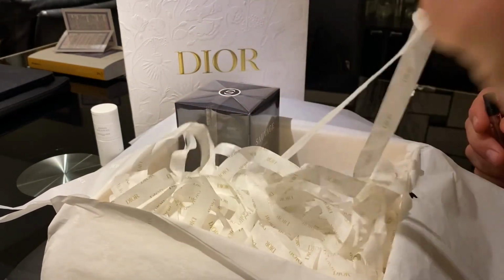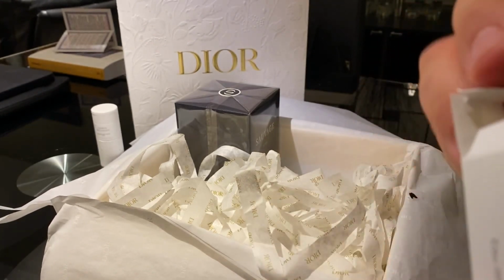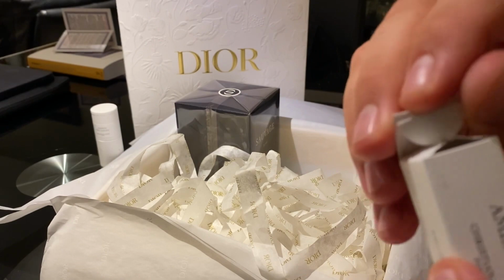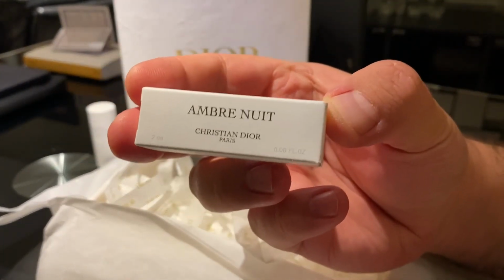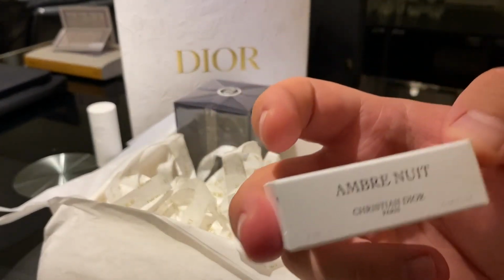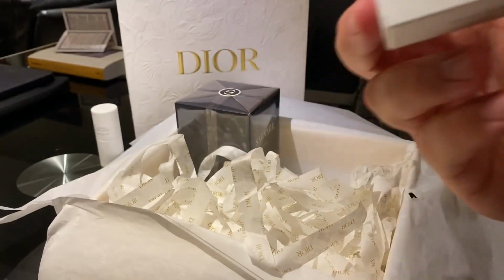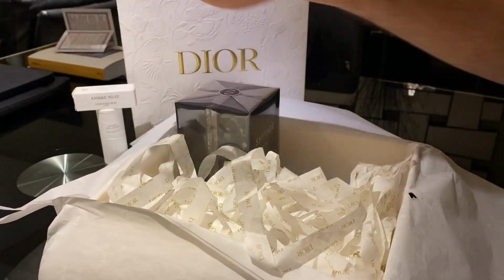Whoa. Okay. All right, I have a new thing on my list. This is called, I don't even know how to read this. I'm gonna sound like such a fool reading this, but Amber Nut? Ombre Nuit? I don't know. I don't speak French, but this smells really good. Wow, it's fresh, classy, and also very manly at the same time. Wow, what a nice scent. I'm gonna leave that there.